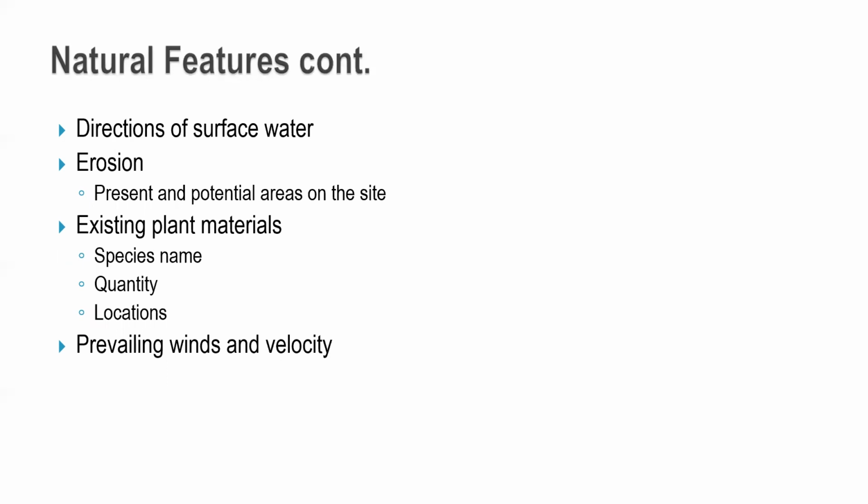Then the direction of surface water is very important as well, because that's going to assist you in designing the drainage system. For instance, the erosion, you need to mark sections, within the design, rather within the landscape, which are prone to soil erosion, because that's going to assist you when you're making some decisions.